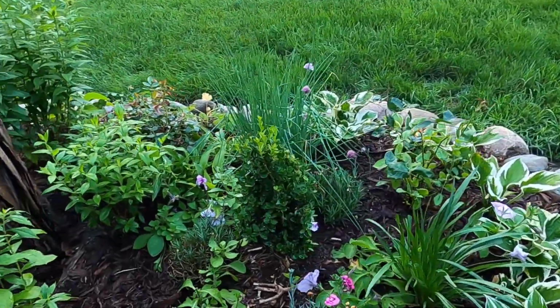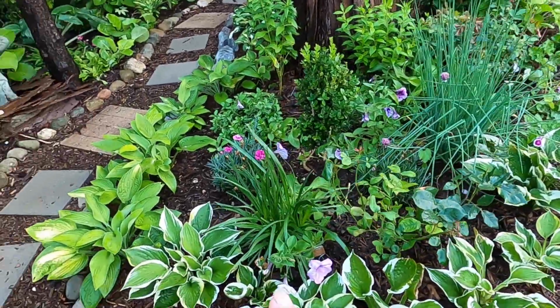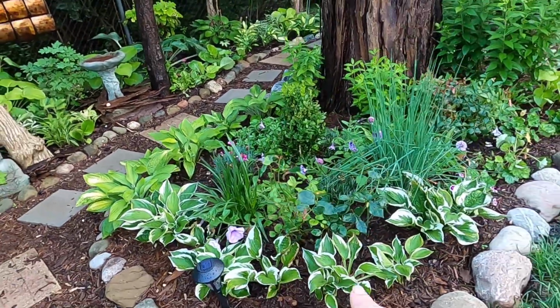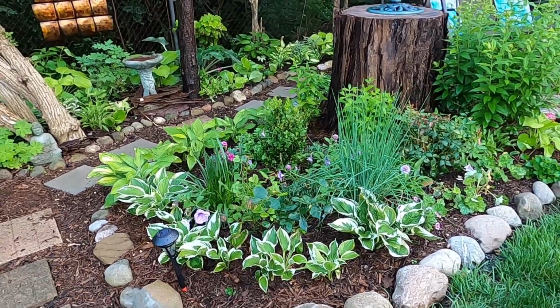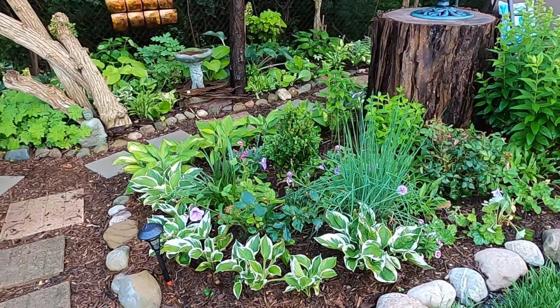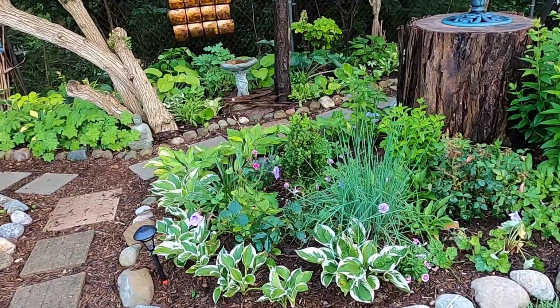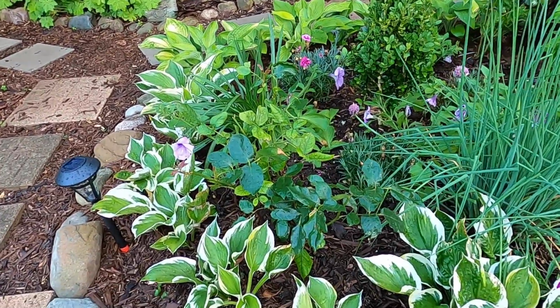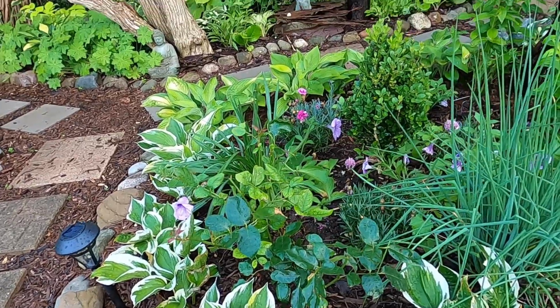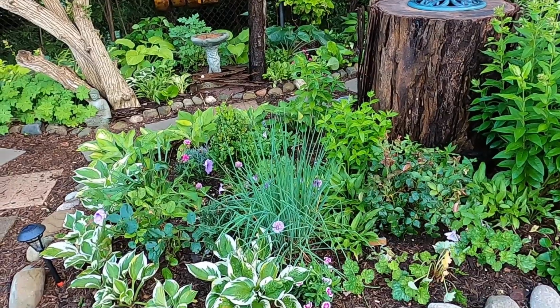And over in this bed, I also felt like some of the Patriot Hostas were not quite lined up right, so I moved a couple of them a little bit closer to the border so that that line was a little bit better. And I added a rose. So this is Grandma's Blessing Rose. I found this one on clearance. And it is a pink rose, and I think it's going to go really well with this music box rose that I have over here.